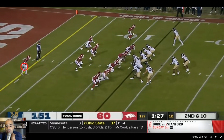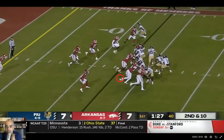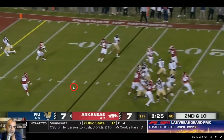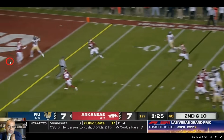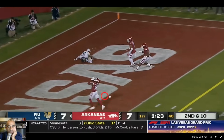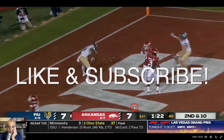Okay, this safety's job is actually to guard this receiver all the way over here. It's a tough ask, but guess what? It's a red zone. Arkansas is saying YOLO. Some questionable effort. I'm not going to say by who here, but it's not the guy trying to defend this. 8's trying to get over here and make a play. He just doesn't make it, right? And they score a touchdown. They take a lead. The bonus point, no good, and we're cooking if you're Florida International.